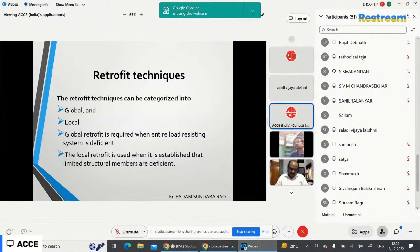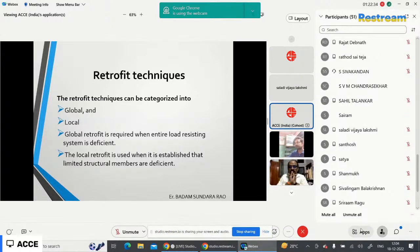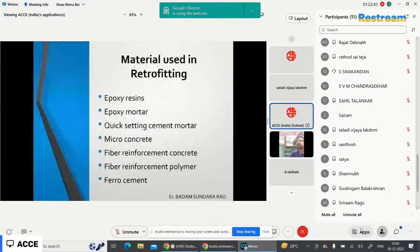Whereas local retrofit means where limited members are deficient. Suppose one beam has sag or deflection due to faulty design or faulty execution or more loading than expected subsequent to casting of the structure. In such cases, if very few members are to be strengthened, then that technique is termed a local retrofit. What are the materials to be used for retrofitting? Epoxy resins, epoxy mortar, quick setting cement mortar, micro concrete, fiber reinforced concrete, fiber reinforced polymer, and ferrocement.